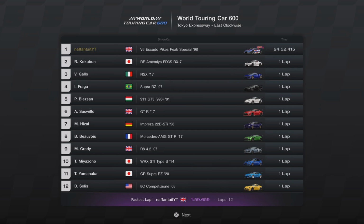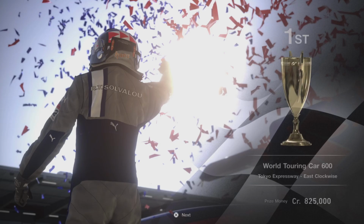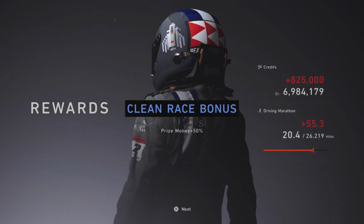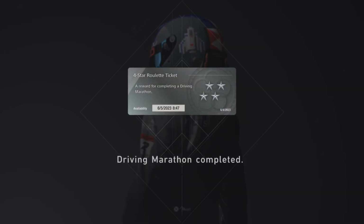And overall, I feel like this is a much improved build just for overall drivability. Whilst it's not as quick as before, it's certainly a more drivable and less sketchy car than the 1.30 build. Now, that is going to be it. So in terms of your payout, it's 825,000 credits in around about 24 to 25 minutes. Nice and easy, and you do get a lot of use out of the Suzuki Escudo.